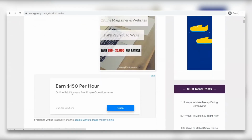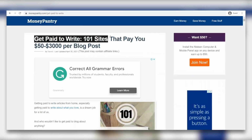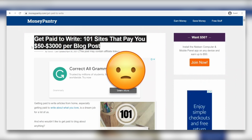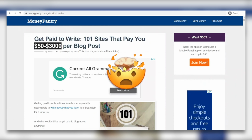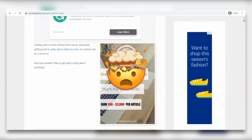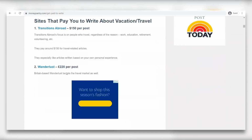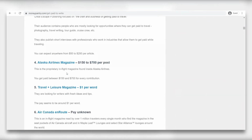Right away, you'll see that you can get paid to write by using the website listed on this website. That will pay you $50 to $3,000 per blog post. Isn't that insane? Now, if we scroll down, there are so many writing jobs that you can apply for. You can see so many different things that you can write about.